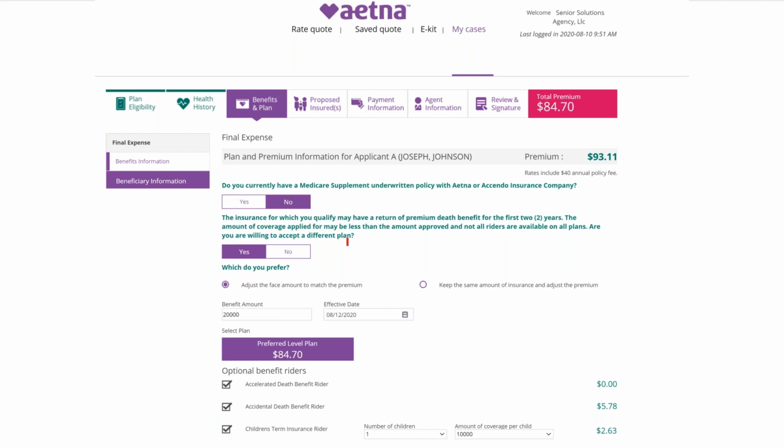All right, so moving on. So we answered no, we don't have a Medicare supplement plan. Now this is pretty cool right here. Let's read this. This has to do with if you're submitting an application, and let's say you're submitting preferred, you want to ask your client, would they be willing to accept a standard or a graded policy if they don't get approved for preferred?